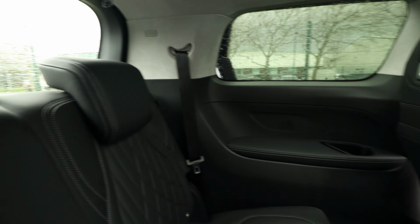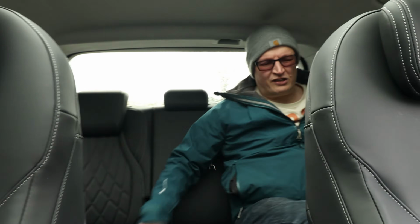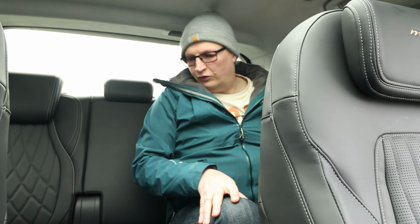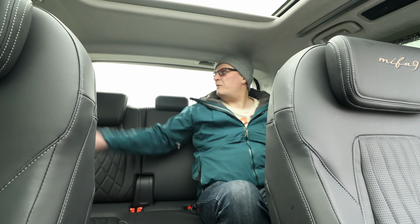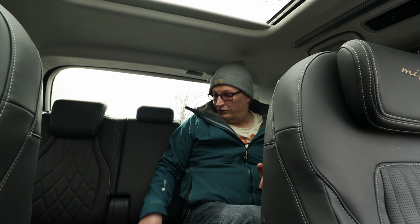If I sit like this normally, I can feel my hat brushing ever so slightly, but bear in mind I'm 6'3". But legroom, it's perfect, and it doesn't matter where I sit. I've still got about this much room in front of my knees. I can't get my feet fully under the seat, but because I've got so much legroom, it doesn't really matter. Airbags here as well.